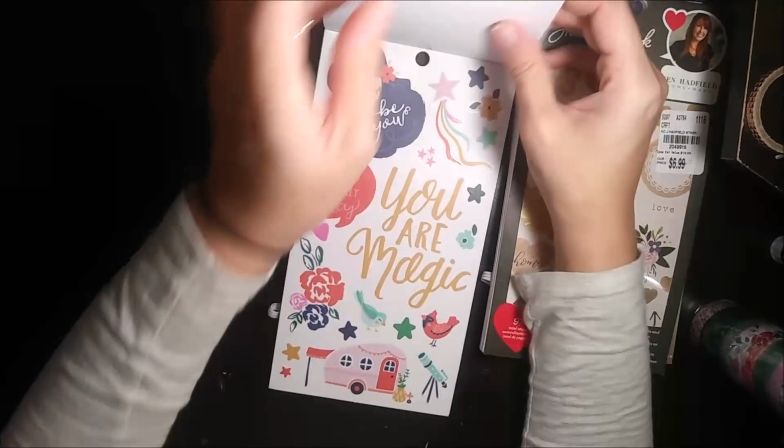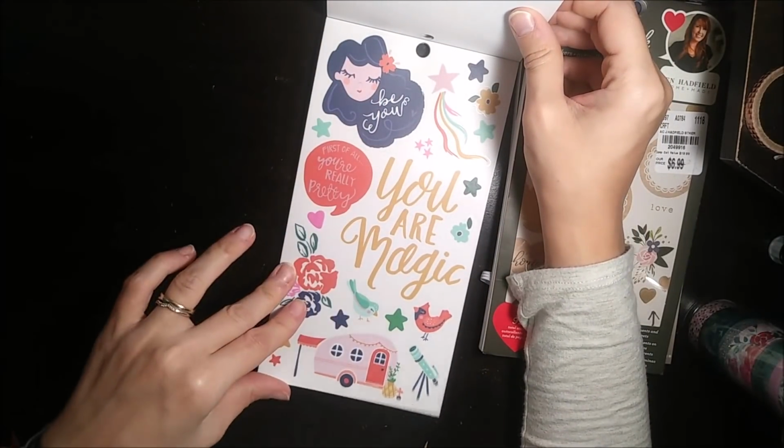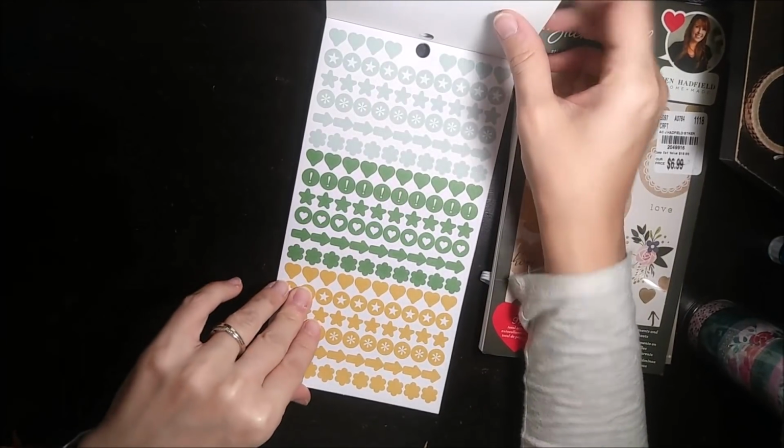And then you just get lots of full boxes. See, you can see that. Get these guys.